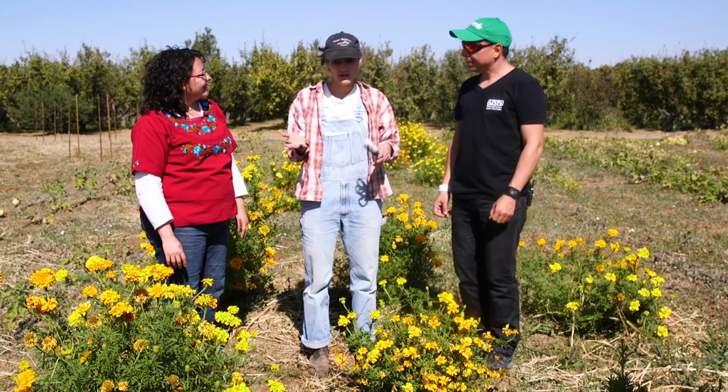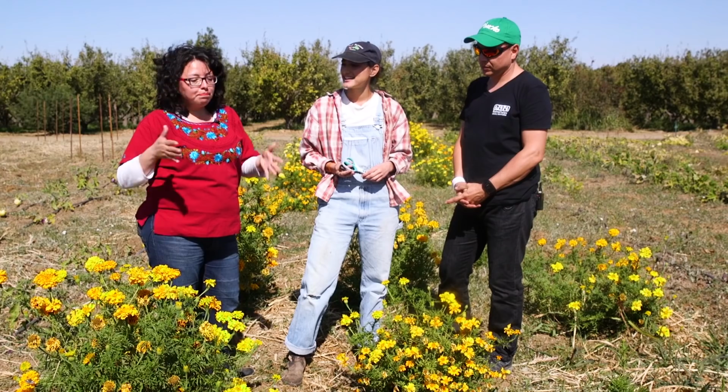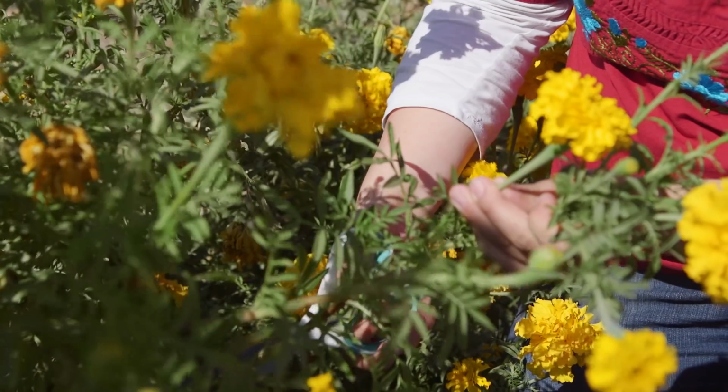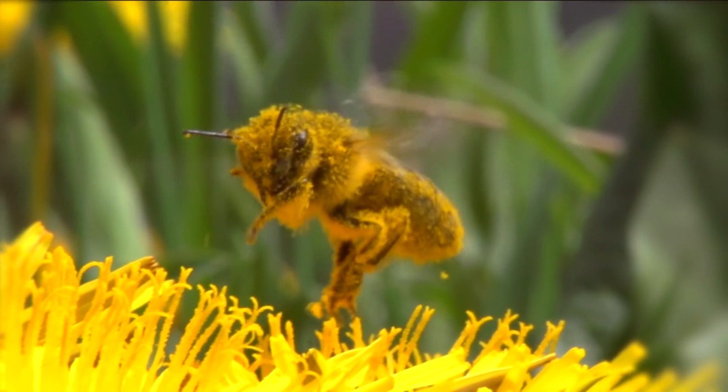But what we have here right now are the marigolds. This is Flor de Muerto. Yeah. In Mexico, they protect the path to the next life. There you go. Look at the ladybug. In an organic farm system, we are working with wildlife. So we have over 10 species of native bees.